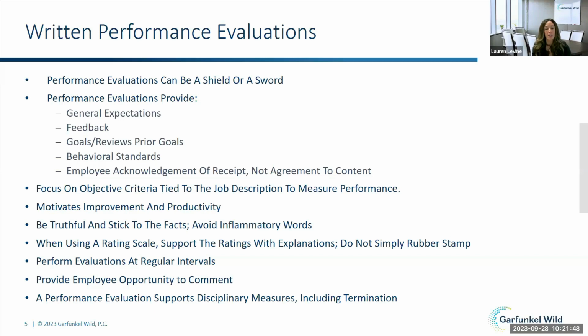In your reviews, you want to be truthful, stick to the facts, avoid any inflammatory words or statements. Don't say things like always or never. Don't compare them to another employee. You want to just stick to the facts of what they are doing and how they can improve and where they're doing well. When using a rating scale, you want to give explanations. You don't want to just rubber stamp. You want to give specific explanations when you give them a number. We may have a rating scale from 1 to 5.